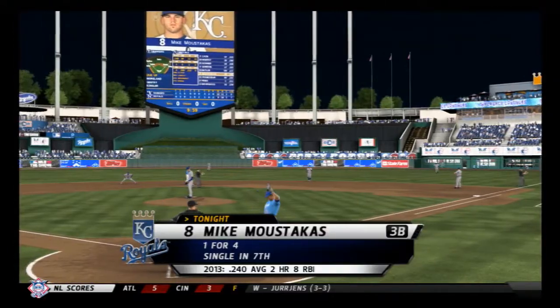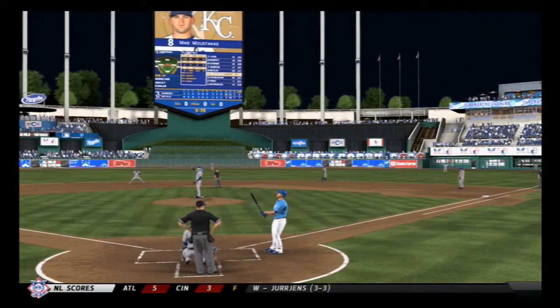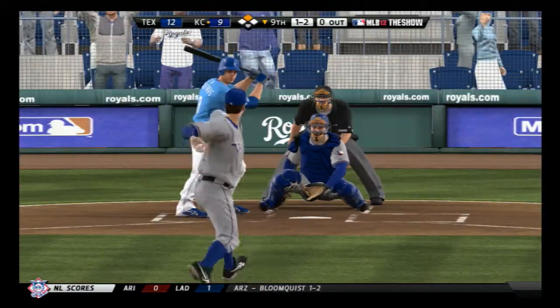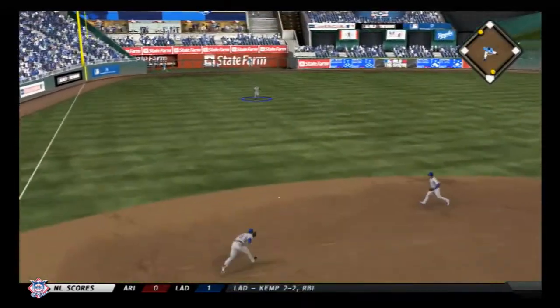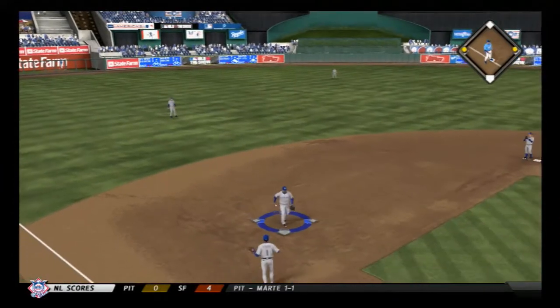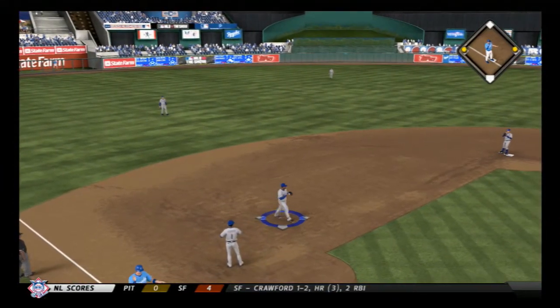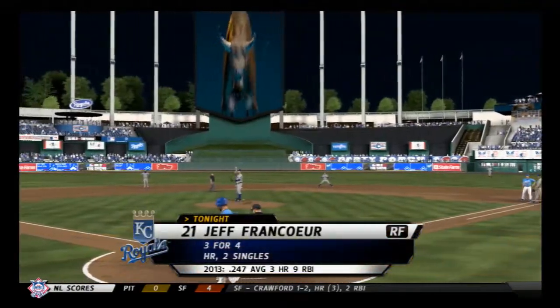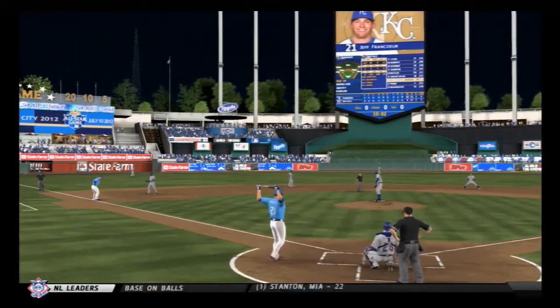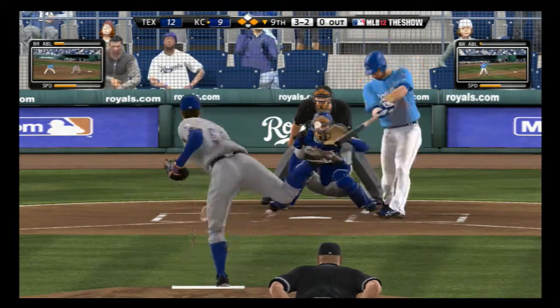Mike Moustakas will stand in, but with the tying run still in the on-deck circle, he needs to get on base somehow. Now a swing and a shot. And that's through into left, a base hit. Hamilton gets it in, so that'll hold the runner at third base. Jeff Francoeur will stand in. He homered back in the second inning of this one. He will definitely be gunning for the strikeout.